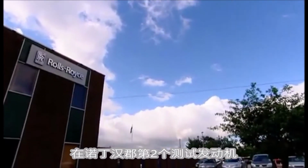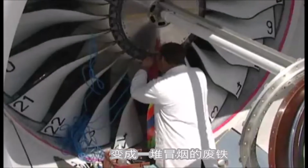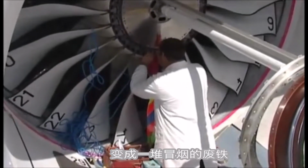Here in Hucknall, Nottinghamshire, a second test engine will soon be a smoking ruin, deliberately destroyed as part of a dramatic yet vital safety test.